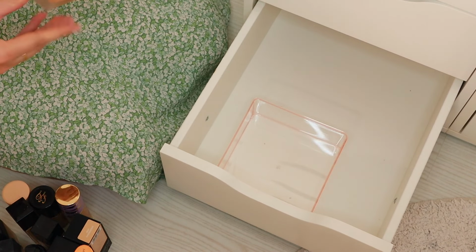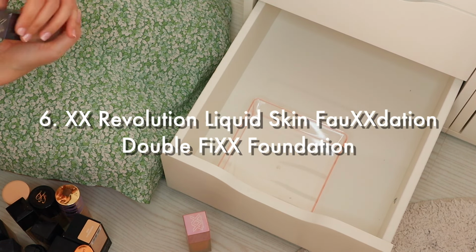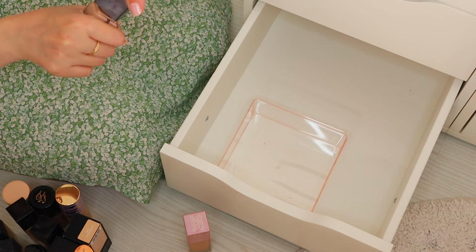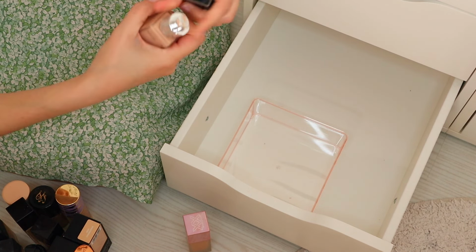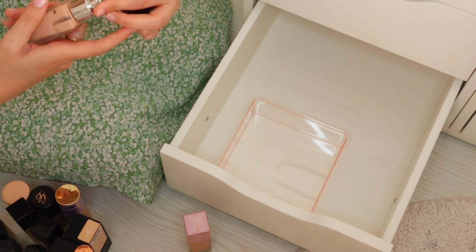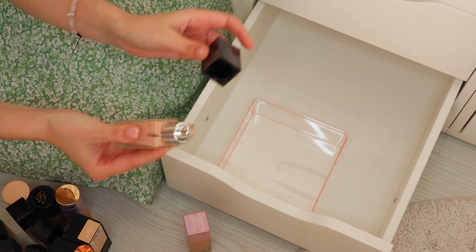Then we have these two. Now these two are really old, but I really like them. These were from the brand XX Revolution. I believe this is a matte foundation from XX Revolution because they have different brands. Now Marelli, what happened to this? Wait, this doesn't open like that. It's like glued, it glued itself to the lid. Wow. Okay. Alright, so this is going to go because this doesn't even come down from the product.